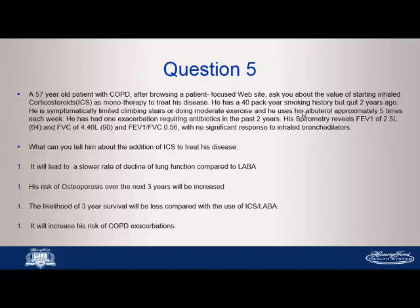Question 5. A 57-year-old patient has COPD, and after browsing a patient-focused website, asks you about the value of starting inhaled corticosteroid as a monotherapy to treat his disease. He has a 40-pack-year smoking history but quit 2 years ago. He is symptomatically limited to climbing stairs or doing moderate exercise. He uses his albuterol approximately 5 times each week, and he has had one exacerbation requiring antibiotics in the past 2 years. His spirometry reveals FEV1 2.5, which is 64% predicted, FVC 4.46, 90% predicted, FEV1 to FVC ratio of 56, with no significant response to inhaled bronchodilators. So what's your response to this suggestion from the patient of adding inhaled corticosteroids as a monotherapy for a patient with COPD?